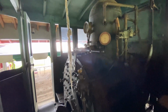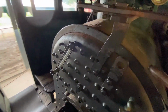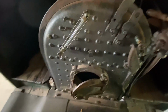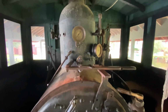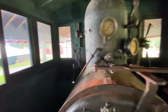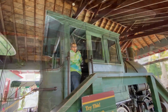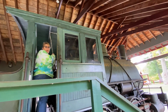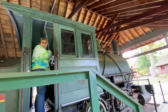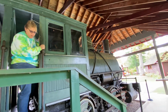Look at this. Nice. That must have been one hot job in the summertime. Oh my gosh. Right. There's your boiler. Look at that thing. That's cool. Oh, and then there's the passenger car. There we go. Woohoo! Here comes the train. Woohoo! Come in.